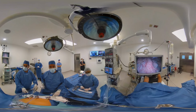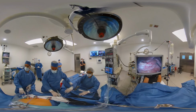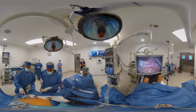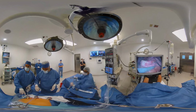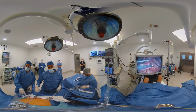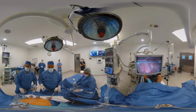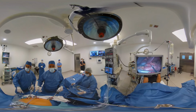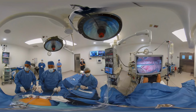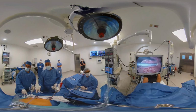Okay, now we're passing this calibration tube. And what we're going to do is we're going to start by doing our first line of staples. This is an interesting device as it creates six rows of staples and then cuts between those lines of staples. So we're effectively dividing the stomach in two. The part that stays is medial and this guy over here is lateral. So we're going to go ahead and close it, and I'm going to show you how this device works.